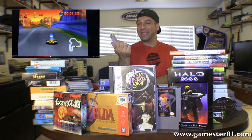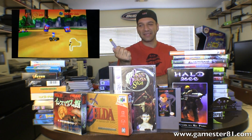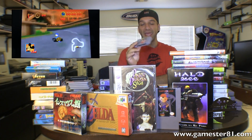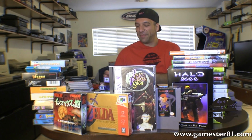First we're going to start off with Mickey's Speedway USA, and this is actually a really fun game. This is by Rare, who also made Diddy Kong Racing. This is kind of like Diddy Kong Racing meets Disney characters. Really fun racing game for the N64. I paid $15 for it. You got different characters like Mickey Mouse and Donald Duck, and I like the characters, I like the levels. Kind of an underrated game for the N64. Definitely worth checking out.